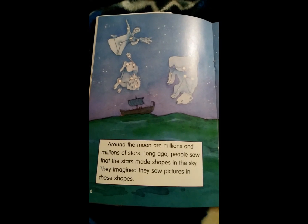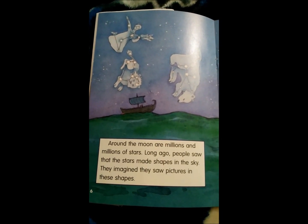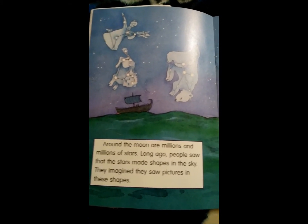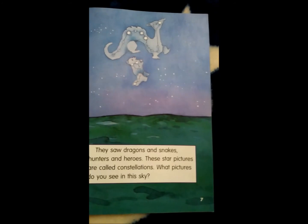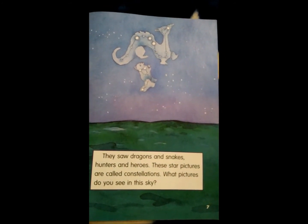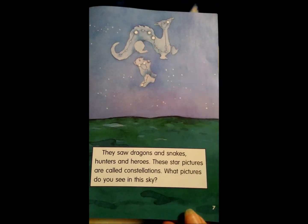Around the moon are millions and millions of stars. Long ago, people thought that the stars made shapes in the sky. They imagined they saw pictures in these shapes. They saw dragons and snakes, hunters and heroes. These star pictures are called constellations. What pictures do you see in this sky?